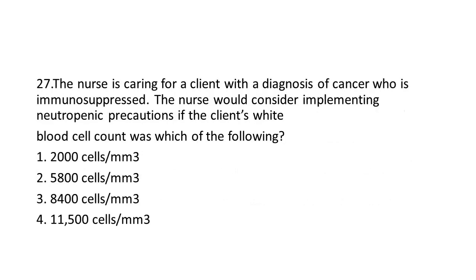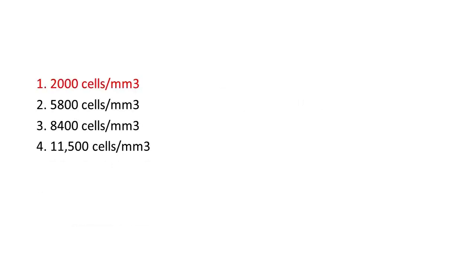27. The nurse is caring for a client with a diagnosis of cancer who is immunosuppressed. The nurse would consider implementing neutropenic precautions if the client's white blood cell count was which of the following? 1. 2,000 cells/mm3. 2. 5,800 cells/mm3. 3. 8,400 cells/mm3. 4. 11,500 cells/mm3. The answer is 1. 2,000 cells/mm3.